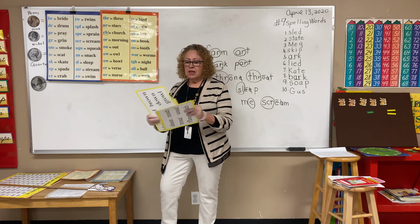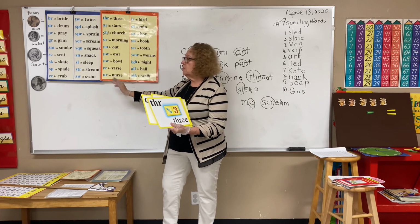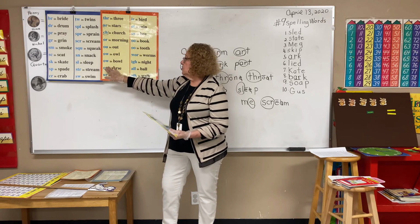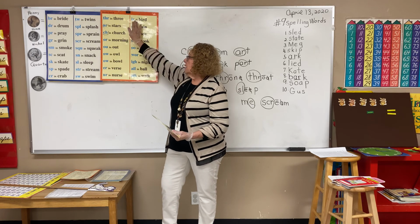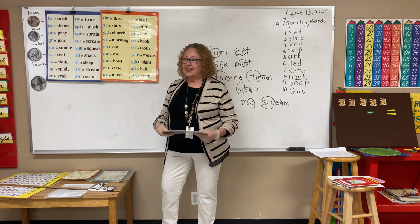So if you just kind of stay on this side for these 2 weeks, I think it would be great, because then we'll eventually move to ER, UR, and IR, which are 3 different spellings, but they do have the same sound.